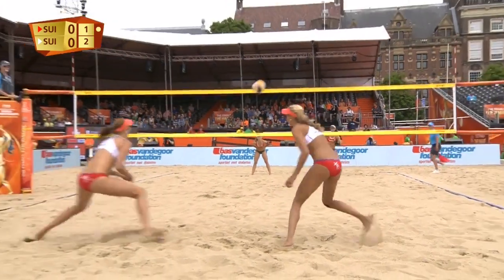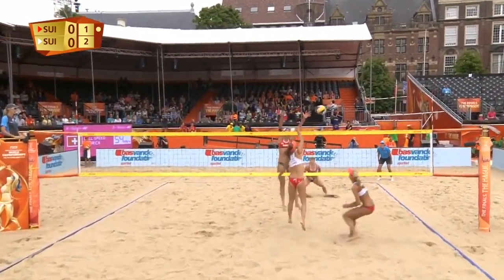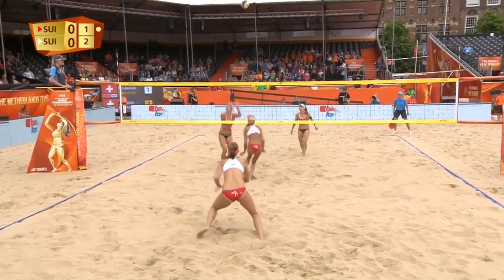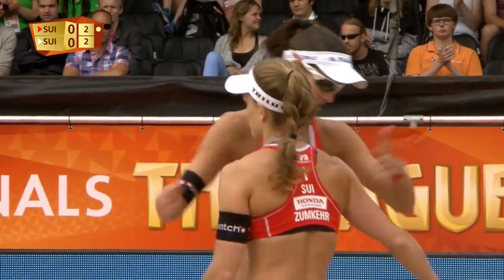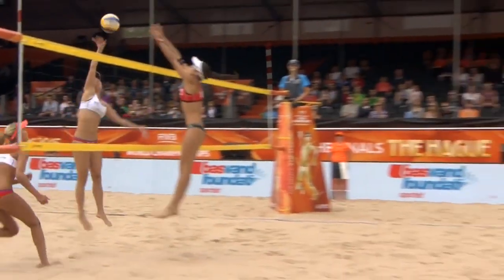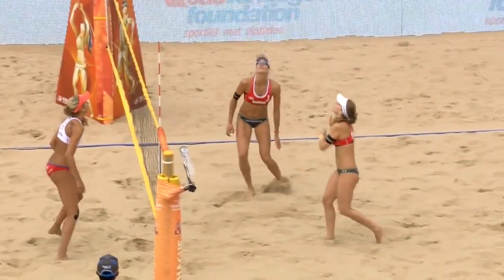With the serve. Good up. Better chance now. Well taken. Heidrich puts it away. Very regimented policy for the team in red. Heidrich does all the blocking, Zumkehr does all the defending on the sand, and this is why. Great pickup from Zumkehr. But it's Heidrich who puts it away.